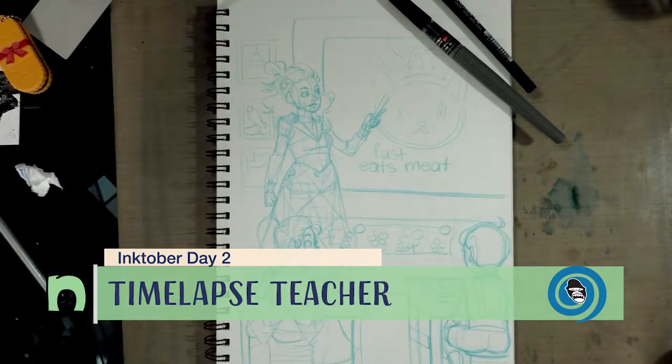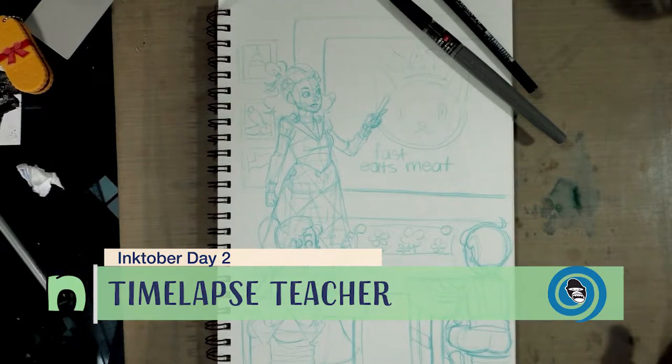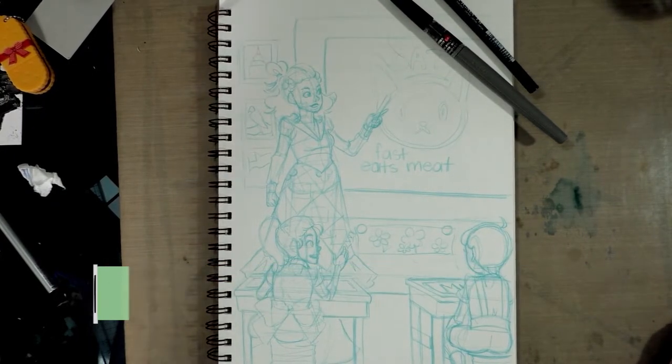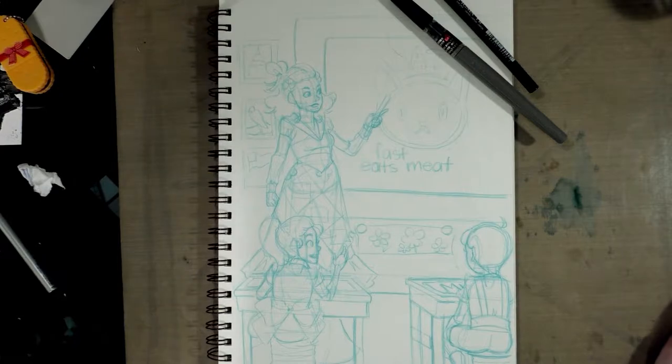Today's prompt is teacher, and these are Lilliputian worldbuilding prompts, in case you couldn't tell from Baker, and I've been sharing them to my Instagram with a little description of how they play into the Lilliputian world.